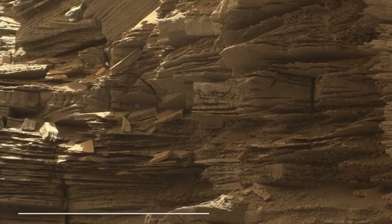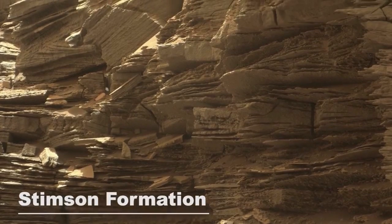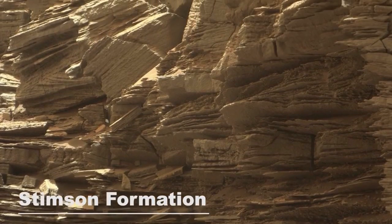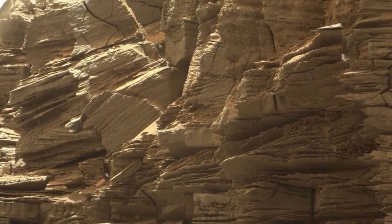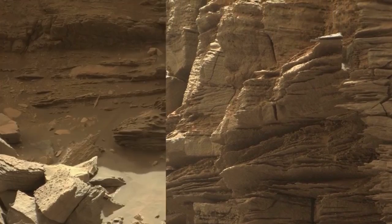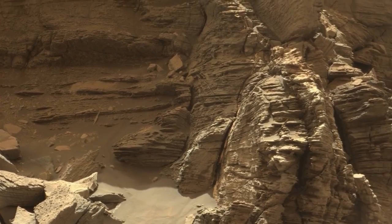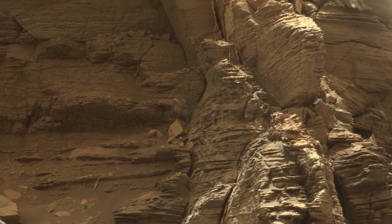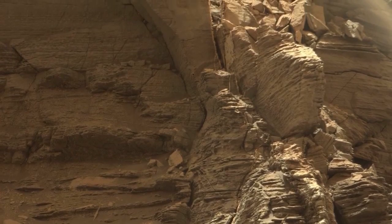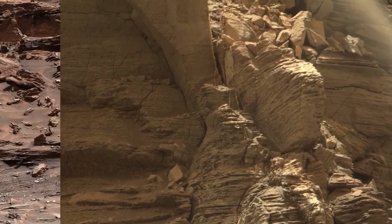Curiosity studied these structures up close while passing. This one, named the Stimson Formation, is an ancient remnant of eroded sandstone that originated when winds deposited sands after Lower Mount Sharp had formed. This layering within the sandstone is called crossbedding and indicates that the sandstone was deposited by wind as sand dunes migrated.